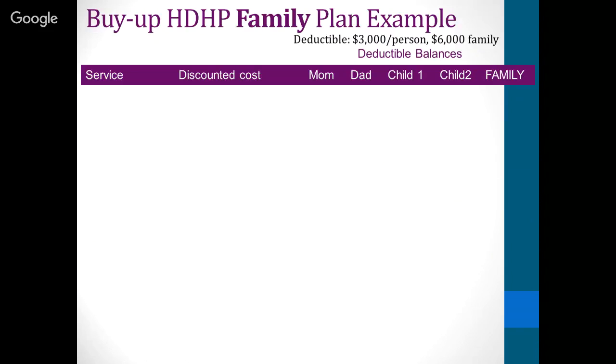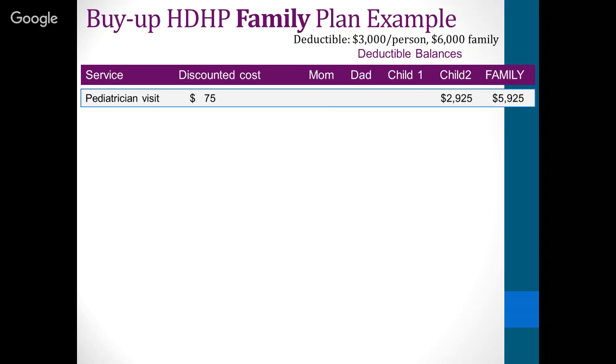So let's look at that same example on the buy-up. Again, we know on this plan, we have a $3,000 per person deductible, up to $6,000 for family. So you're going to see in this example, we have 4 people in the family, and we're going to keep track of that deductible in each category since we're not sure who, if any of them, are going to meet that deductible. As we have someone incur expenses, in this case one of the children, we're going to apply that $75 towards that child's deductible balance, and we're also going to apply it towards the family deductible balance.